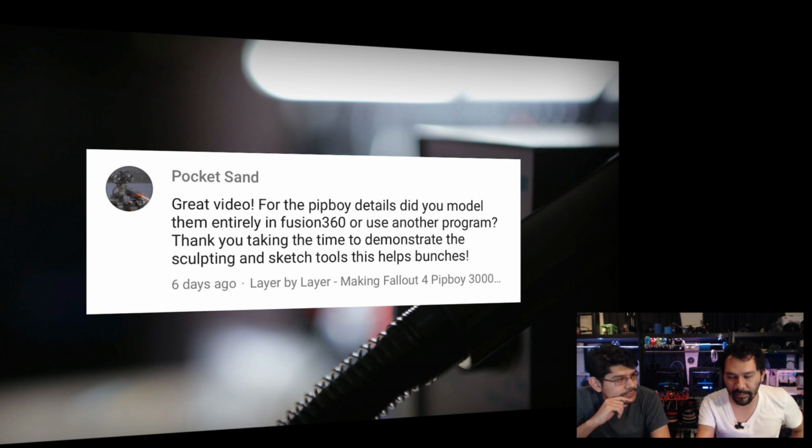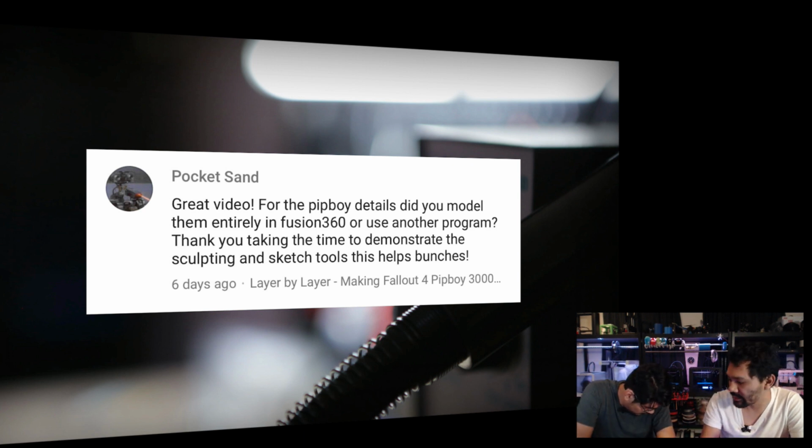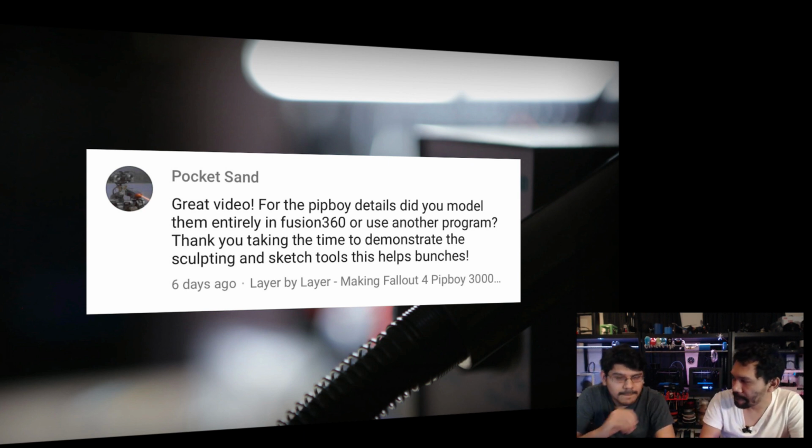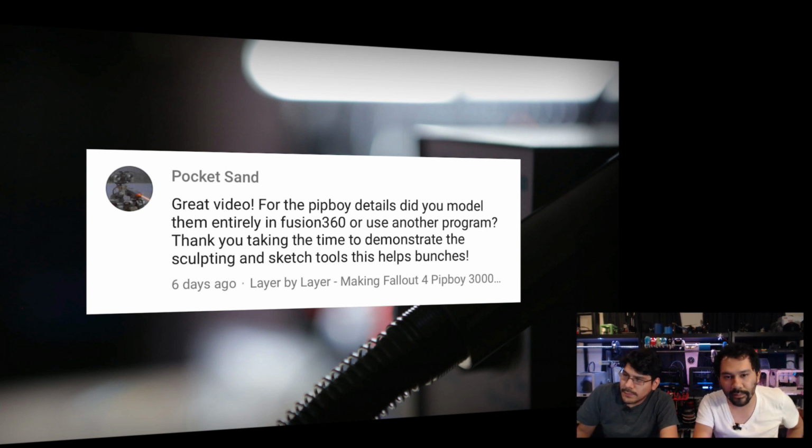I did that when making the handle for the Halo energy sword, and I opted to stay in Fusion 360 and do all the detail work inside there instead of jumping into ZBrush to do all the little molds for the handle design. So definitely stay inside of Fusion, and the freeform modeling tool is the way to go. Okay, well, thank you for that question.